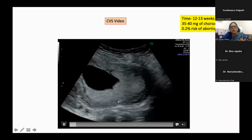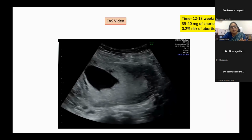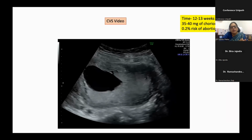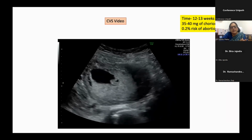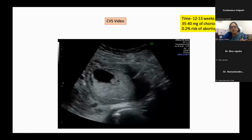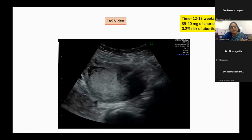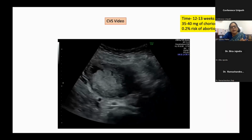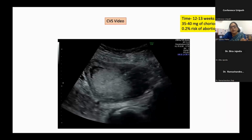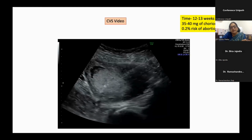So this is how we perform it. We give a local anesthesia, and through an 18 gauge needle, we enter the placenta. You can see here the needle entering the placenta, with back and forth motions, and we suck out some amount of the chorionic villi, and that chorionic villi is tested for the parental identified mutation.